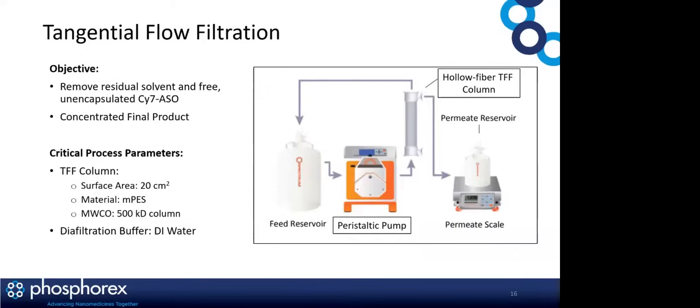In order to perform the final purification, again, we utilize tangential flow filtration to remove any residual solvent and free unencapsulated Cy7 ASO, as well as to concentrate the final product. So in the illustration on the right, the feed reservoir effectively contains our nanoparticle suspension, and then utilizing the peristaltic pump, we circulate that suspension through our hollow fiber TFF column. The nanoparticles are circulated back to the feed reservoir. However, any lower molecular weight impurities, such as the solvent and unencapsulated Cy7 ASO, can pass through the hollow fiber's permeable membrane and exit as the permeate or waste stream.